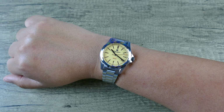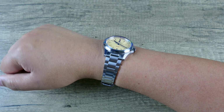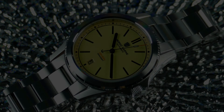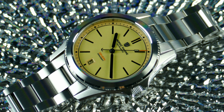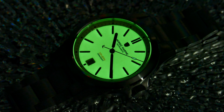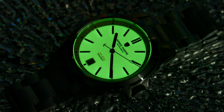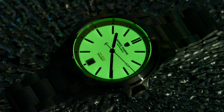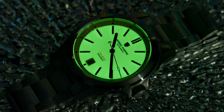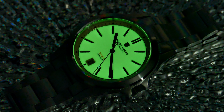So with that said, let's actually get it off the wrist, set up for some lume shots, the light transition, and closing thoughts. Okay, let's go ahead and hit the lights here. All right, guys, wow. Very, very cool. Very, very bright. Check that out. I'm going to guess that with that overlayer is what's giving it that green hue, because you're seeing essentially blue lume with that layer.